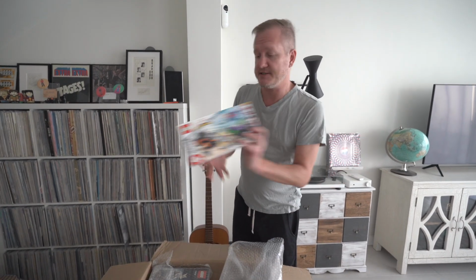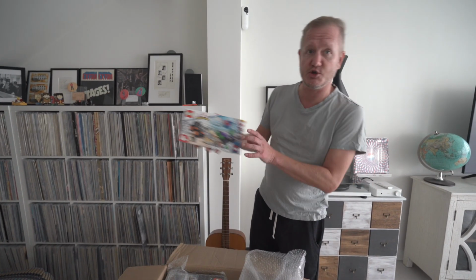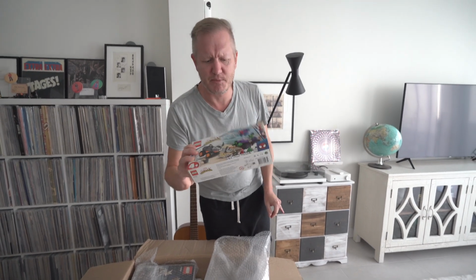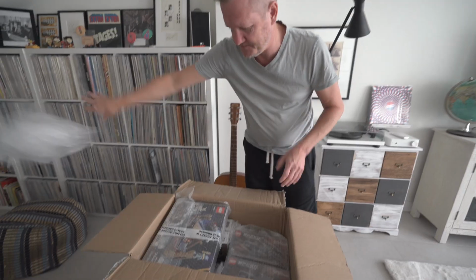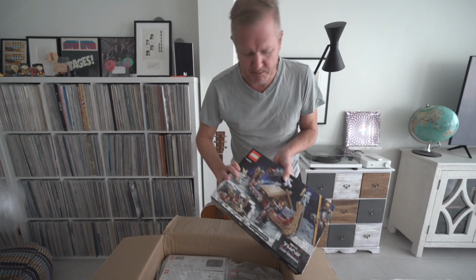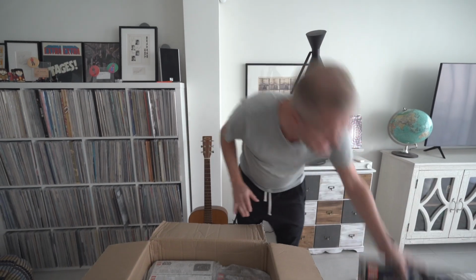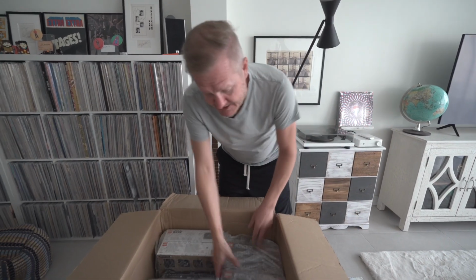The other one is Spidey Amazing Friends, Hulk vs. Rhino Truck Showdown. And this one I think we bought for the figures. Next up is a Marvel set. It's one of the slightly bigger sets. It's gonna be a mix. It's gonna be a lot of small sets, but also a couple of big ones.